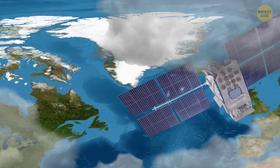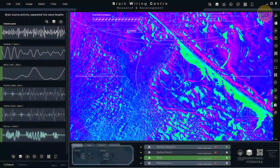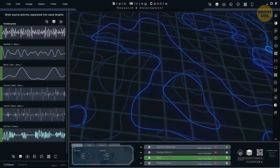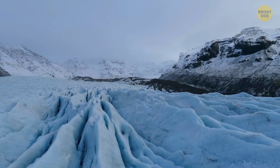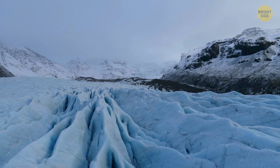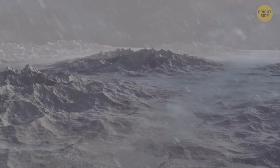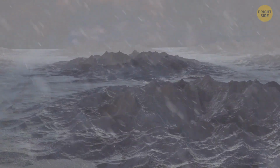NASA's Operation Icebridge has flown over Greenland more than 100 times. This has allowed researchers to create 3D maps of the island and figure out the age of each layer of ice in Greenland's ice sheet. Ice sheets can help answer many scientific questions as they form over the span of thousands of years. They're layers of snow on top of more snow. The snow gets compacted into ice, which in turn creates what we call an ice sheet.